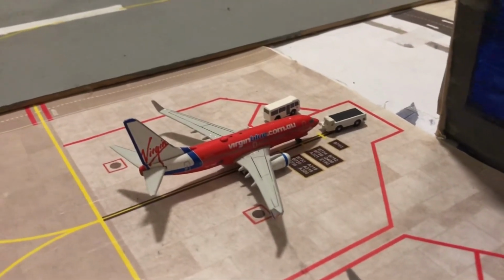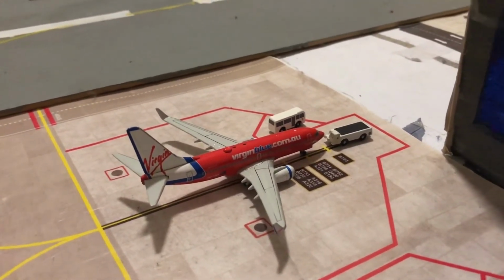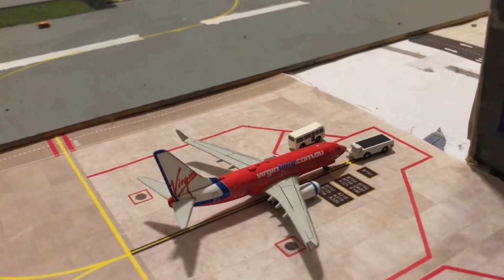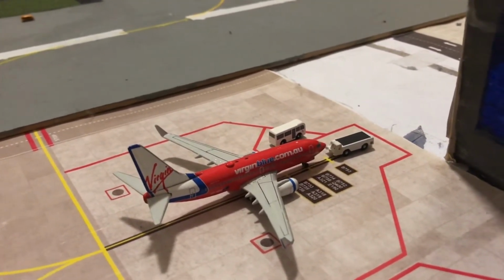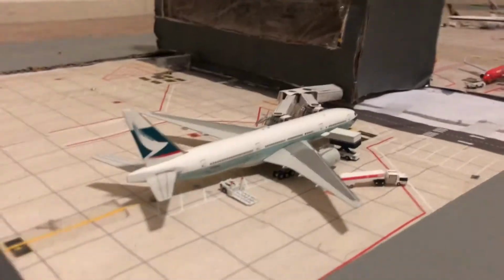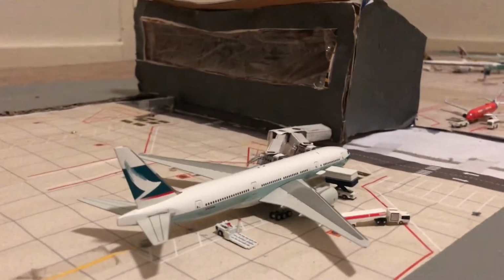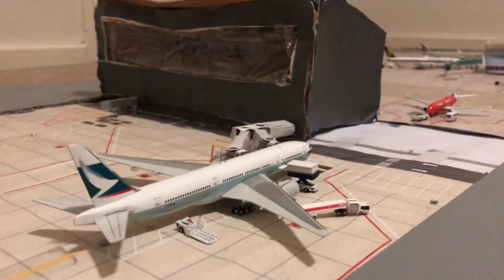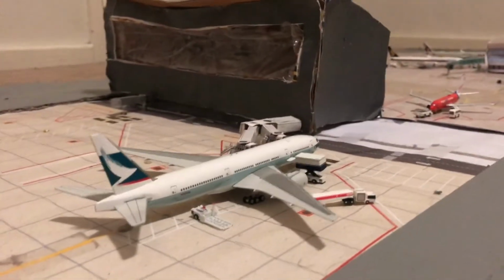And finally here on the end we have a Virgin Blue 737-700. This has just finished boarding and is about to push back for its flight up to Darwin. And moving to the other side of that terminal, we see a Cathay Pacific Boeing 777-200. This is at the double jet bridge gate and the only aircraft on this side of the terminal.